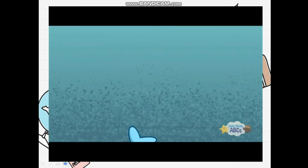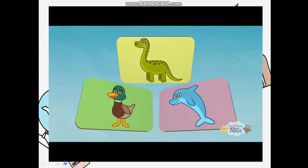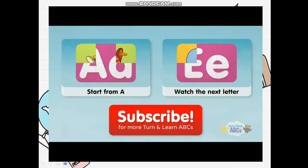Woo! Okay. You have seen three vocabularies today. We discovered words that begin with the letter D. You saw many animals there: dinosaur, duck, and dolphin. Okay, you got three animals. Great. Bye for now, dinosaur. D is for dinosaur. D is for duck. And D is for dolphin.